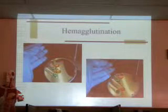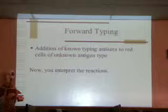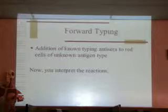Okay, let's see if we can identify the foreign cells that will show you next slide. So forward typing is when you add known typing antiserum to cells of unknown antigen type. Let's read these reactions. It's a strong agglutination with the anti-A, no agglutination with the anti-B. What type is this? A. No agglutination with anti-A, strong agglutination with the anti-B. B. Oh, no agglutination with either antiserum. O.